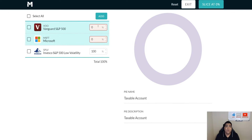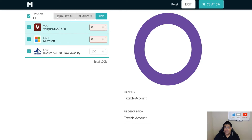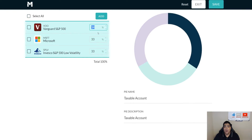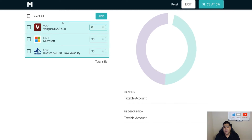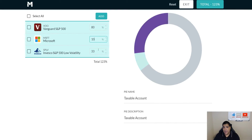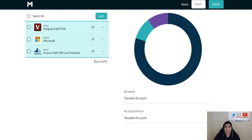Now, this is where you set up your target allocations. If you want to be 33% split between each one of these, you can do so by selecting all and equalizing them. You're always going to have one sitting at 34. Or you can go in here and manually say, I want the S&P 500 to be 80%, I want Microsoft to be 10%, and I want Invesco to be 10%. It has to have 100% total allocation, and then you can save this.